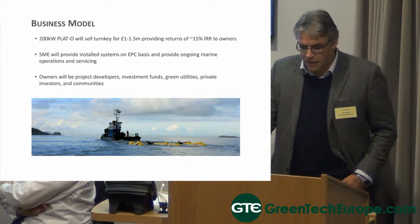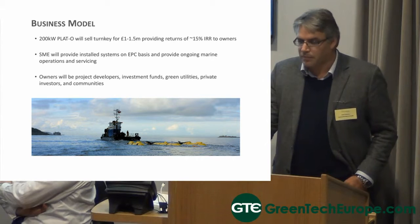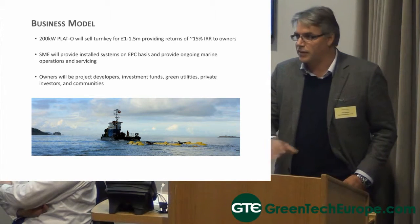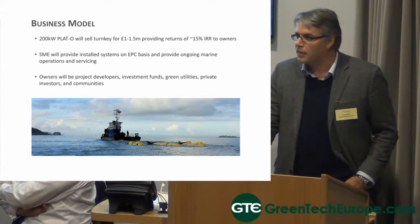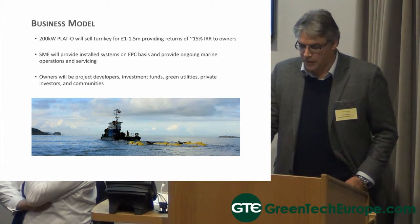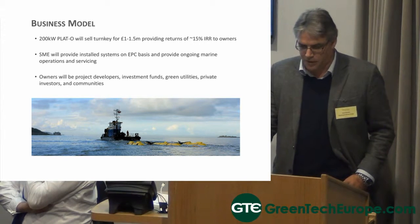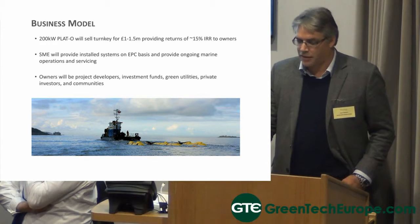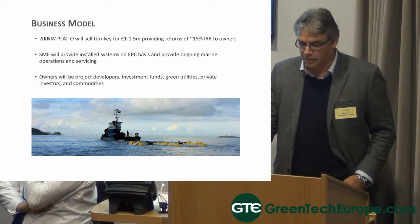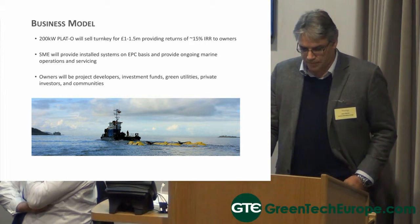So our business model is to roll out our commercial demonstrator, the 200 kilowatt Plato, as a turnkey project, depending on the site and length of run, the infrastructure between 1 and 1.5 million a unit. We believe under 5 rocks of CFDs that will provide a 15% IRR to owners. We will provide these systems on an EPC basis and will provide ongoing marine operations and servicing, very much an Enercon type model if you like.